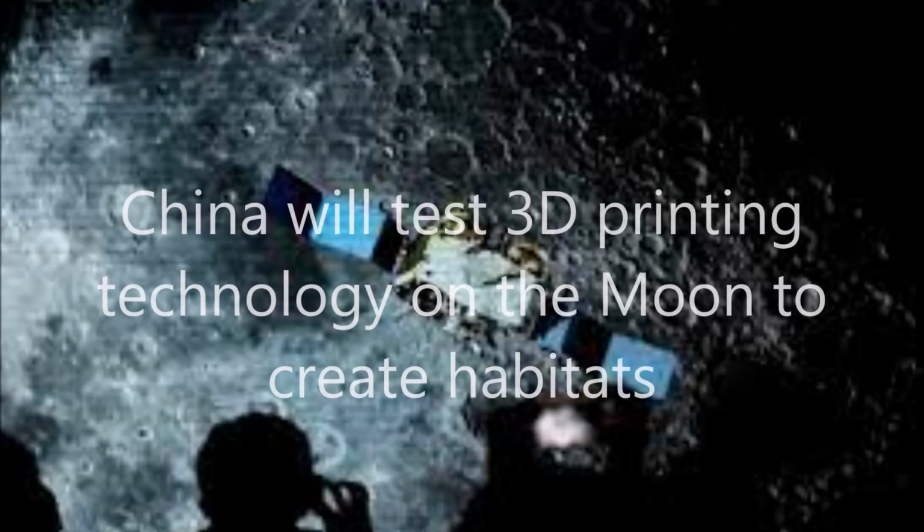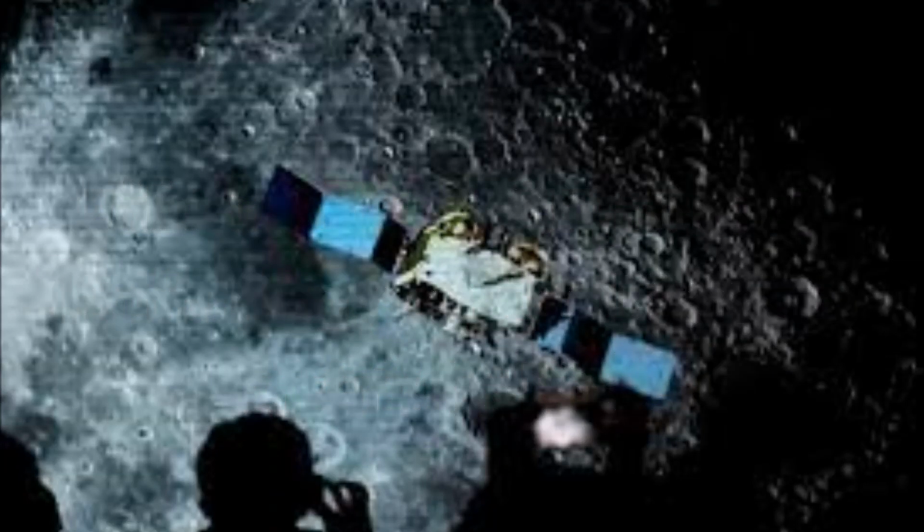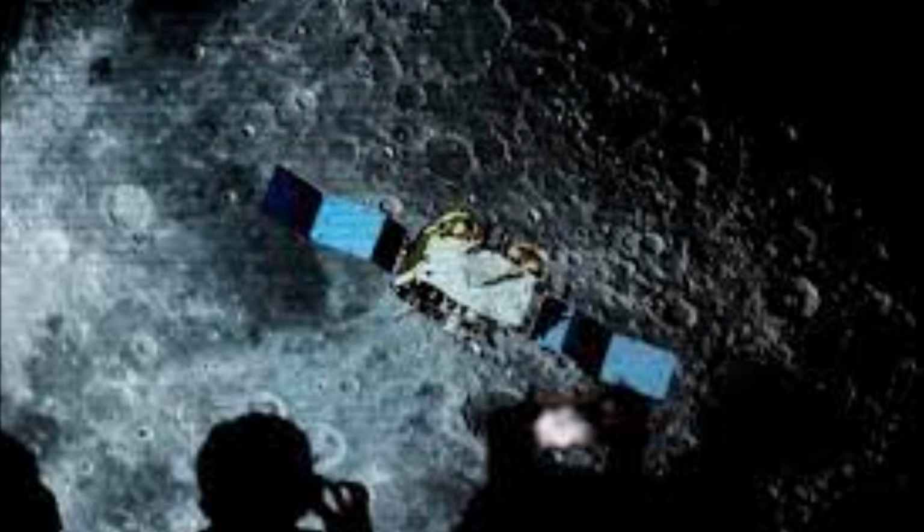China will test 3D printing technology on the moon to create habitats. According to Reuters, China will explore using 3D printing technology to construct buildings on the moon, the official China Daily reported on Monday, as Beijing solidifies plans for long-term lunar habitation.